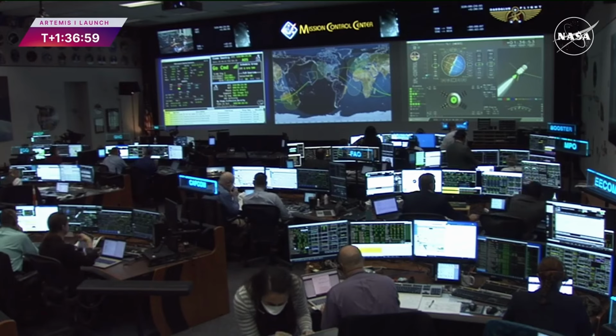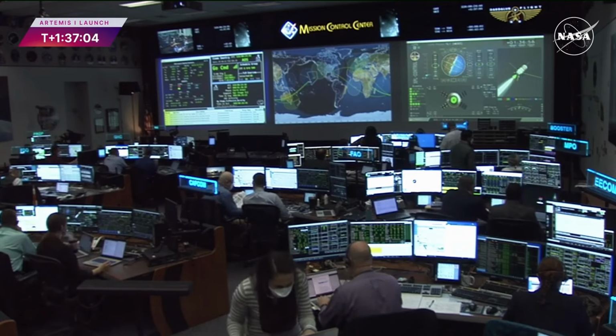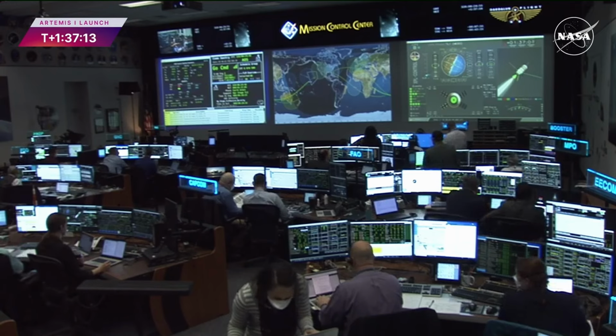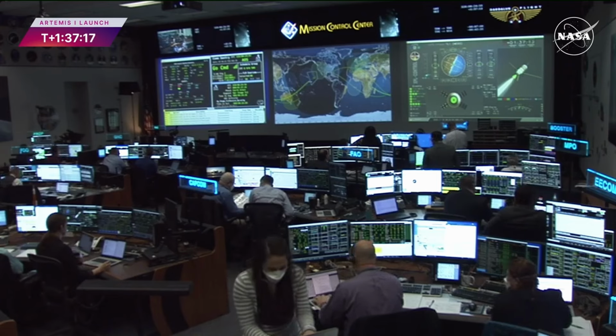It's been 1 hour and 37 minutes since we launched today. Again, that was 1:47 a.m. Eastern Time from Kennedy Space Center. Orion is still attached to the interim cryogenic propulsion stage. This is the last burn for the interim cryogenic propulsion stage while attached to Orion. It will also have a disposal burn later on.